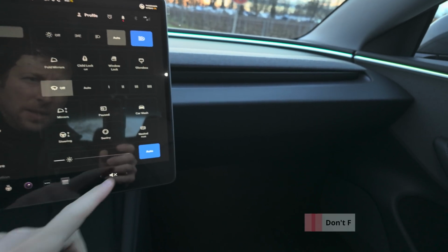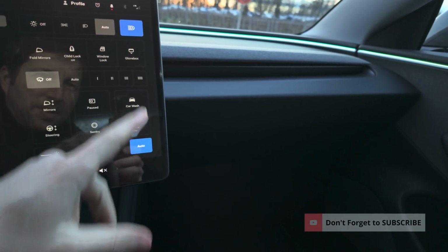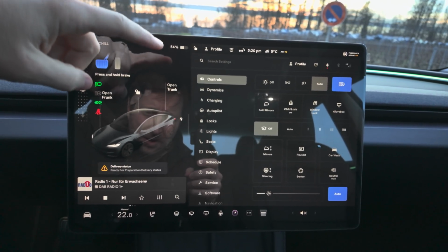The glove box, let me open it up. No, where is it? Here. This is the glove box, pretty cool, relatively small, but yeah, it's fine. And then this is the screen, guys. On the screen, maybe I can show you a few things.